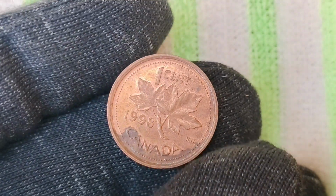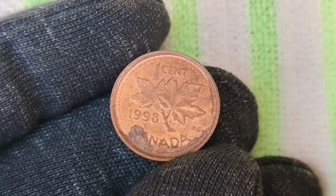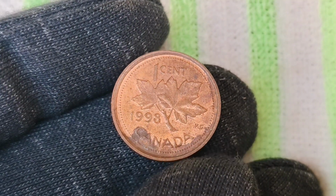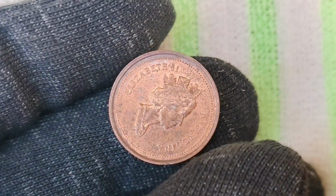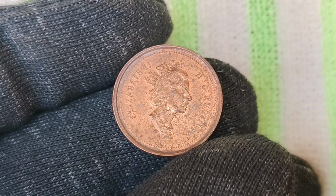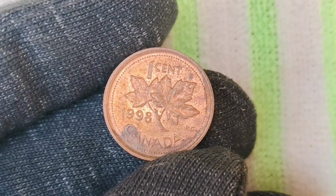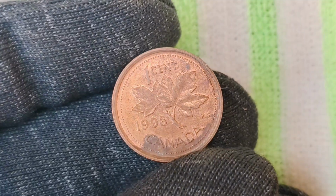Now, you might be wondering, how can you determine if your 1998 Canadian 1-cent coin is potentially worth a fortune? Well, the best course of action is to have your coin authenticated and graded by a reputable coin grading service. These professional graders can assess the authenticity, condition, and rarity of your coin, giving you a better idea of its potential value in the market.